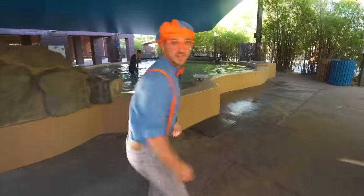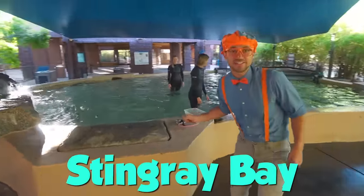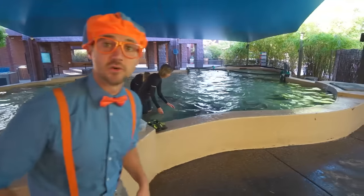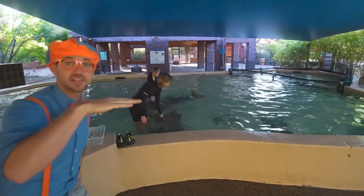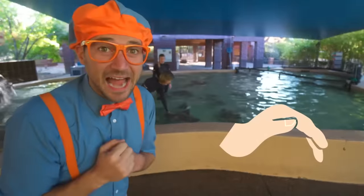This is Stingray Bay, and they're training the stingrays to do some pretty cool tricks. If you come to this zoo, you can use a flat, gentle hand and touch the stingrays on their back. But they're letting me go inside.